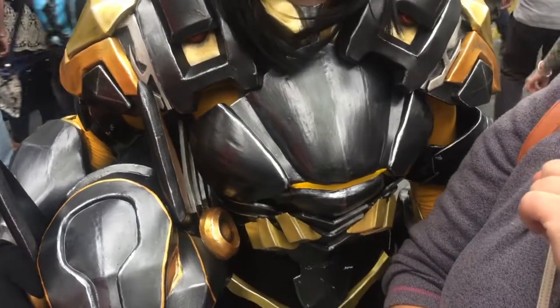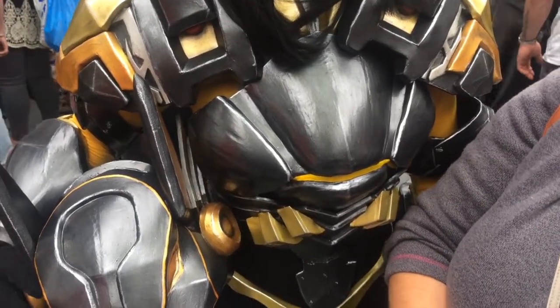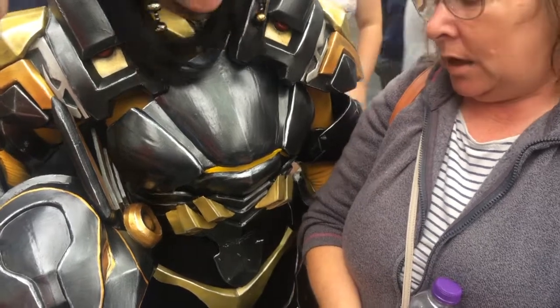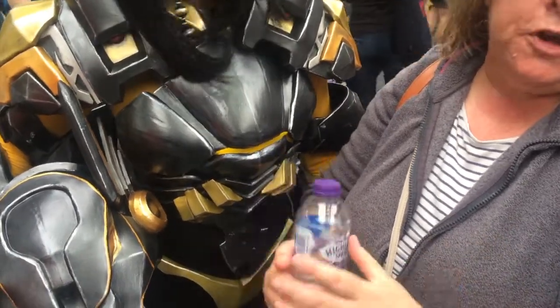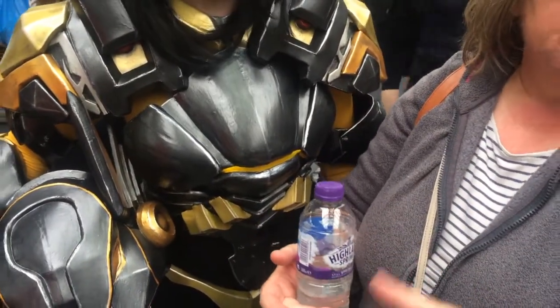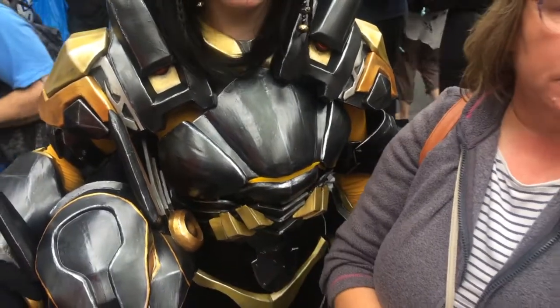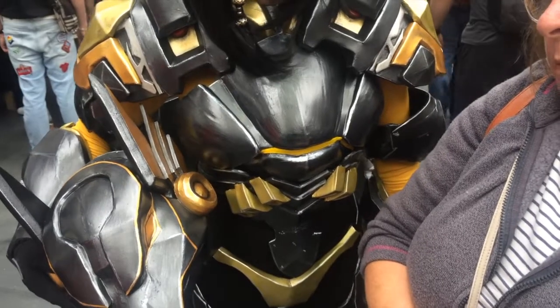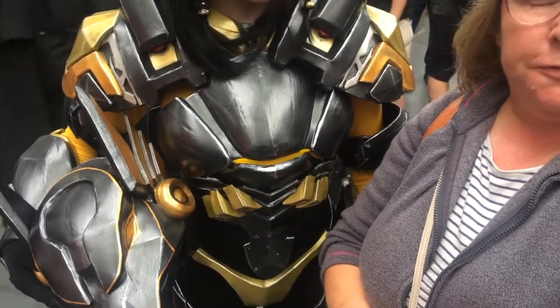This is made from EVA foam. It's a pattern from a person on Etsy. And you basically just cut the foam out, glue all the shapes together, and you end up with a 3D shape that gives you this. And how long did it take? Probably about 50 to 60 hours total work. And that's including painting it?